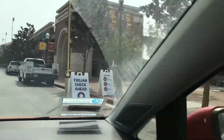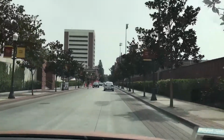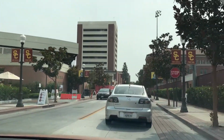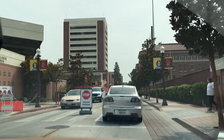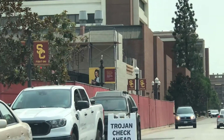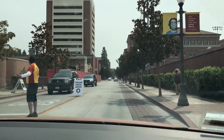So there will be a second Trojan check up ahead. This is the football field to the left. There's a bit of construction right now. You can see up ahead lots of rebar and cinder block construction. Yeah, go for it. There we go.